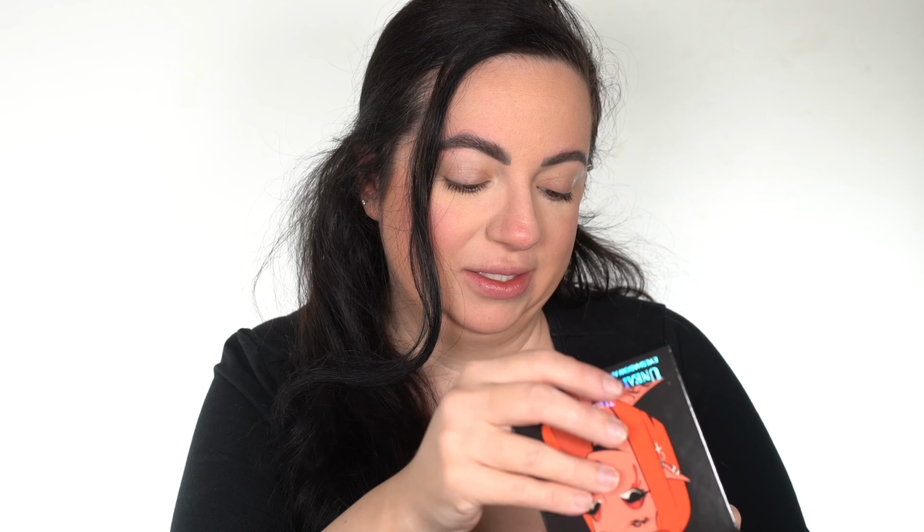Okay, this is the Thirst eyeshadow and pressed pigment palette. This is what the artwork looks like. I'm obsessed with the artwork. They always partner with an artist, and I think that's amazing. I don't know which one I'm gonna use yet. I think maybe I can use a combo. I love that the same artwork is on the actual palette.